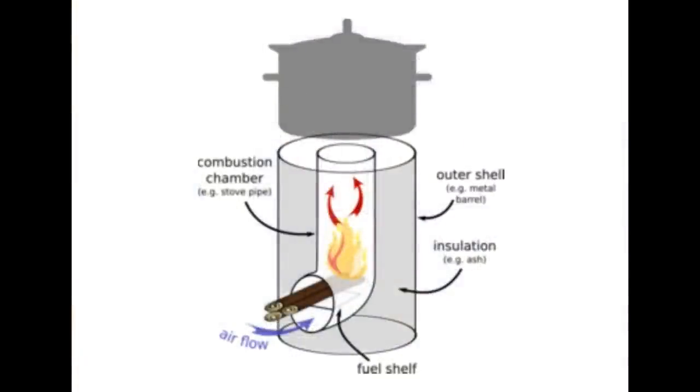Now, a rocket stove is exactly the same kind of thing. It's basically just putting a tube above the fire. Wood fires are round about 15% efficient, which is just rubbish if you think about it. The main reason they're 15% efficient, in fact just about the only reason, is because wood doesn't just burn.